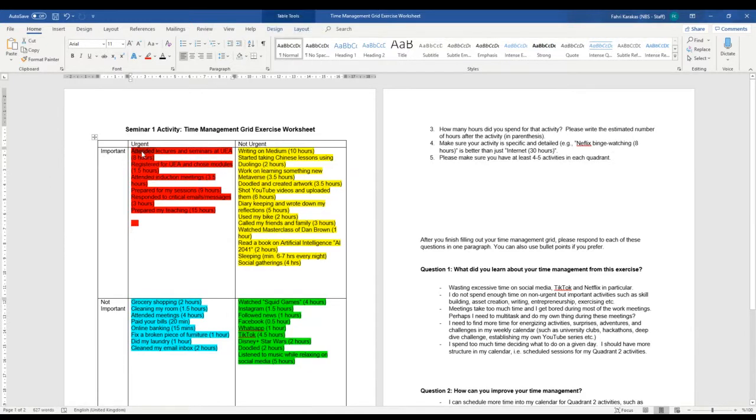Okay, so let's start typing up. Please do type up your quadrants now. So for the first quadrant, think about what was urgent and important. Let's focus on the red part now.